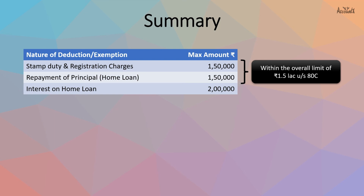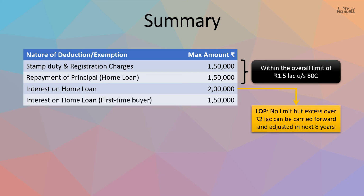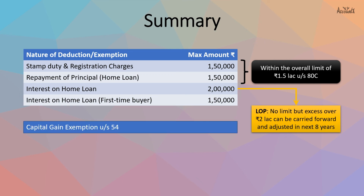Then deduction of interest on home loan. Max deduction that you will be able to avail is 2 lakh for self-occupied property. If the house is let out, then there is no limit, but excess over 2 lakh can be carried forward and adjusted in next 8 years. Then interest on home loan for first time buyers. Here max deduction is 1.5 lakh for a year. In addition to this, you will be able to avail exemption of capital gain under section 54.